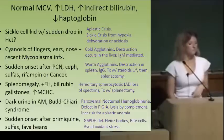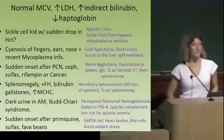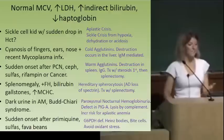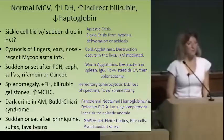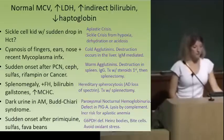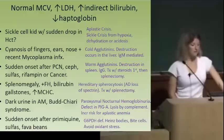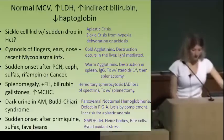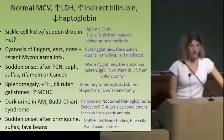Yeah, so that's really not fair. I was trying to get at warm agglutinin disease here. It's caused by either a drug reaction or underlying malignancy. And the difference here is instead of IgM, it's mediated by IgG. So if the spleen is big, there's a positive family history of this type of illness, there's bilirubin gallstones, the mean cell hemoglobin concentration is high. Yeah, hereditary spherocytosis. We got to treat that by taking out the spleen.